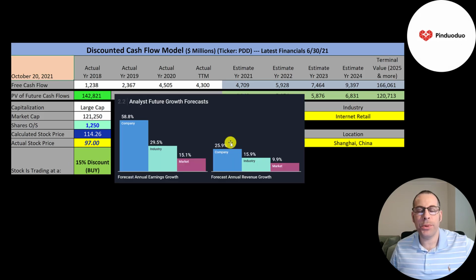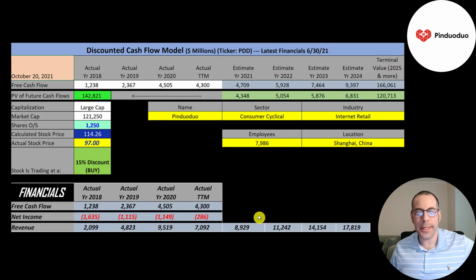The average analyst projects their revenue to grow 26%. I grew their revenue 26% for the next 4 years. That's how I got their future revenue estimates. To get their future free cash flows, I needed to see what percent of their revenue they convert to free cash flow. I summed up these 4 free cash flow numbers divided by these 4 revenue numbers, and that comes out to 53%. So they convert 53% of their revenue to free cash flow. So I multiplied my revenue estimates by 53%. That's how I got my future free cash flow estimates.